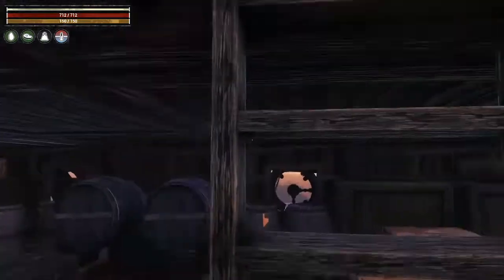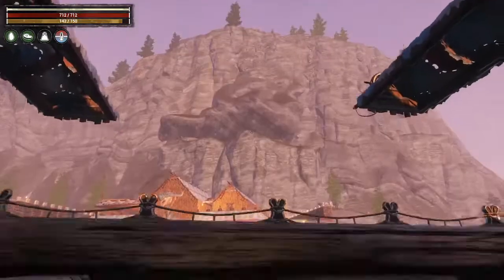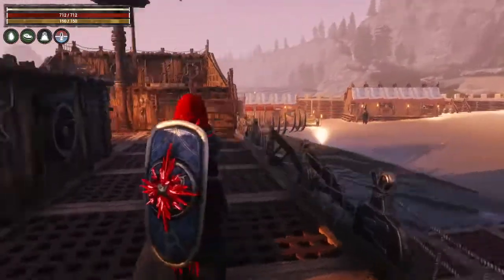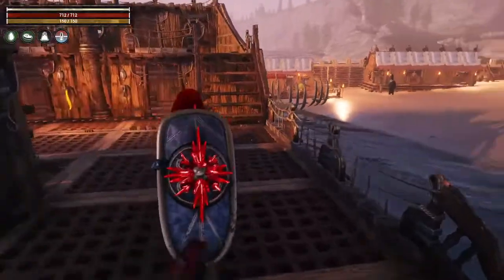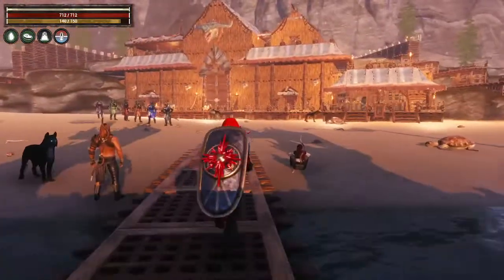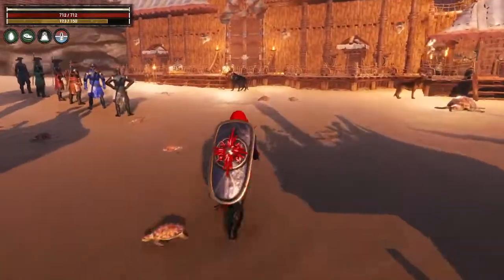Yeah. So let's go up. I think we're gonna go up. Are we gonna go up? There we go. Yeah, so that's what I did with the ship. We're pretty much almost ready to go. But that won't be for a while. We got some things to experience.